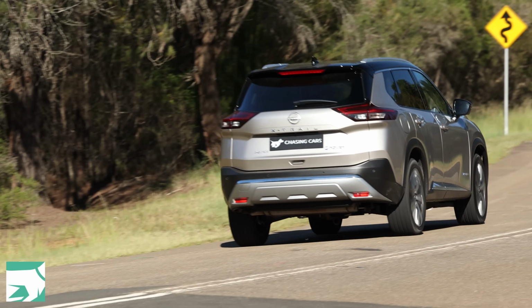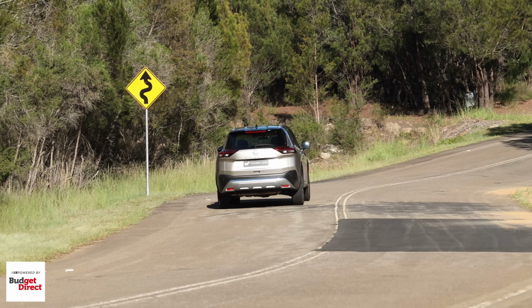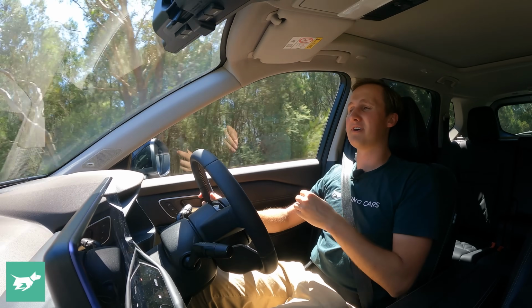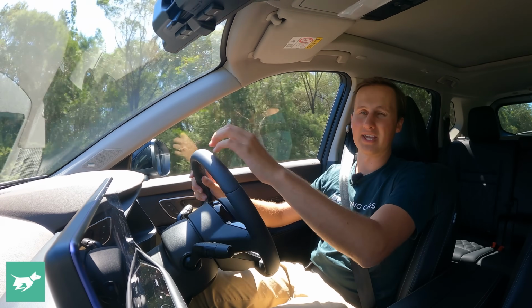As far as safety systems go, Nissan's full ProPilot suite is standard in this X-Trail Ti-L, meaning you get all those advanced systems that you'd hope for in a modern car.